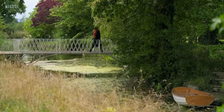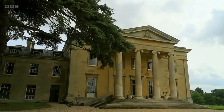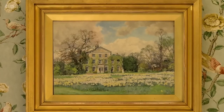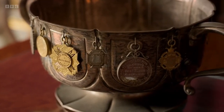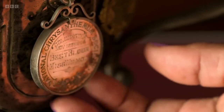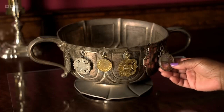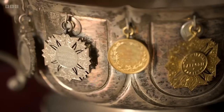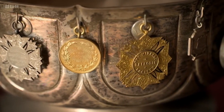But one of Ellen's earliest passions was daffodils. Her reputation led to her appointment to the RHS Daffodil Committee, forging her way into a man's world. And she won many medals, not only for daffodils, but also for tulips. And there's even one here from the Chrysanthemum Society. She was at the top of her game. So why do we know so little about this brilliant gardener?